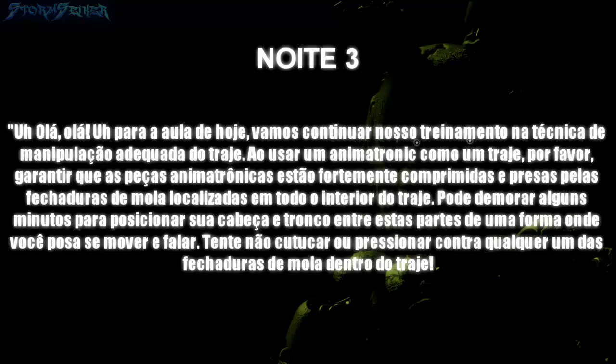Hello. For today's lesson, we will be continuing our training on proper suit handling techniques. When using an animatronic as a suit, please ensure that the animatronic parts are tightly compressed and fastened by the spring locks located around the inside of the suit.